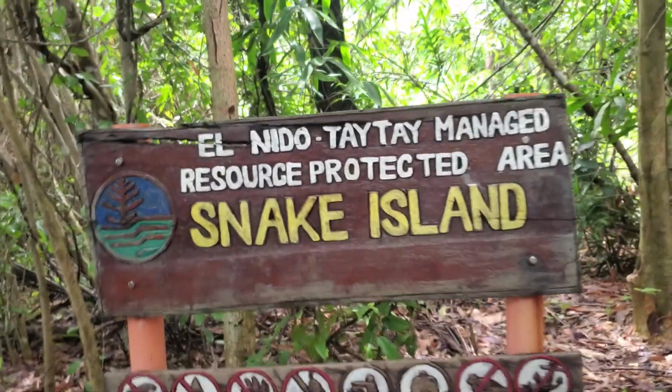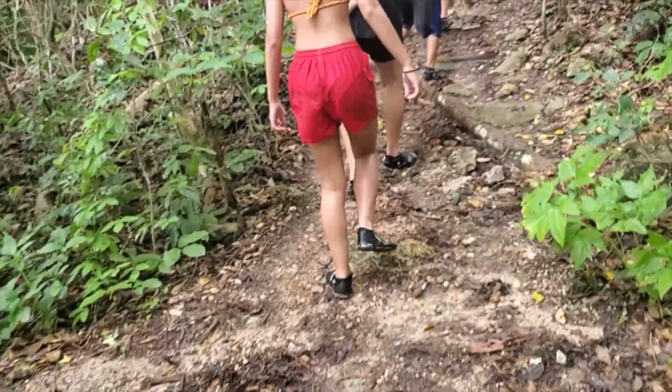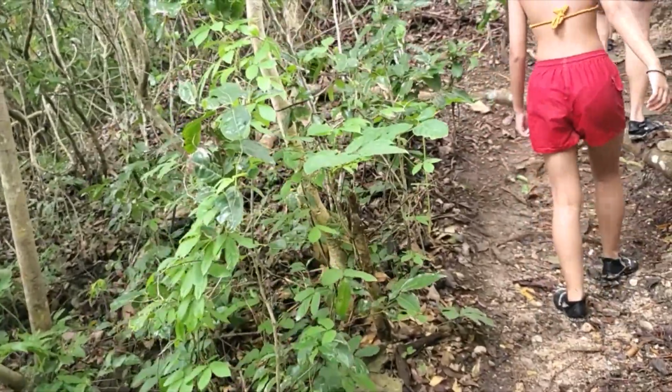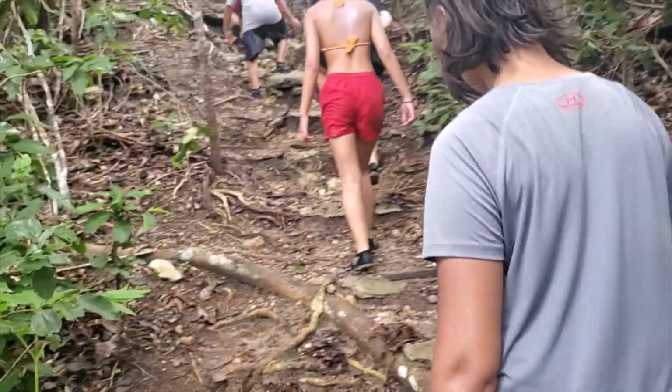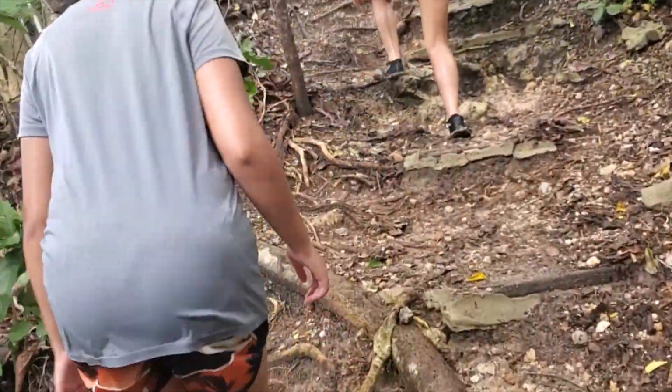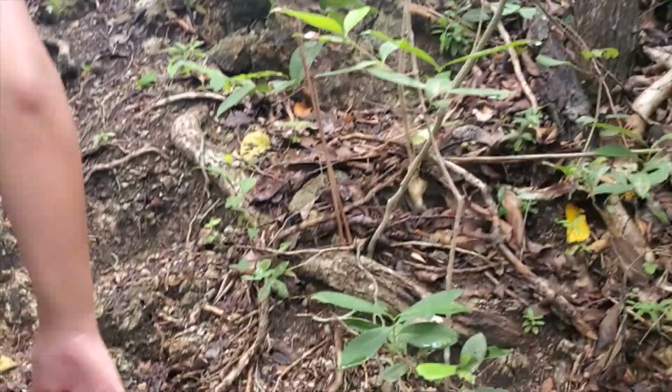Picture. Okay, hold on. This is Snake Island. Here you go. Our tour guide told us earlier that it's better when it's low tide. You can see a better picture of the sandbar down there.